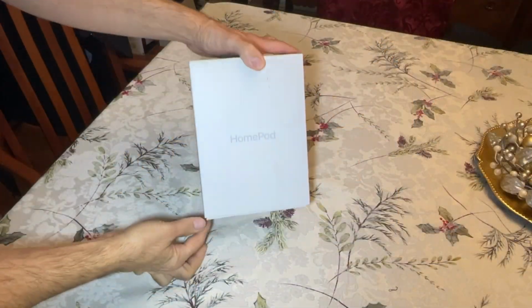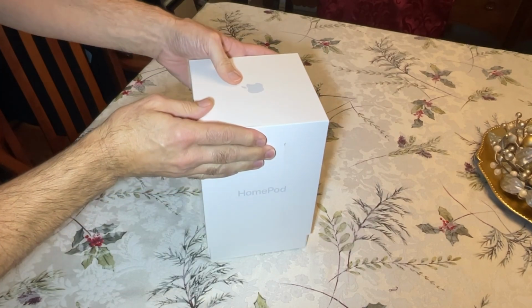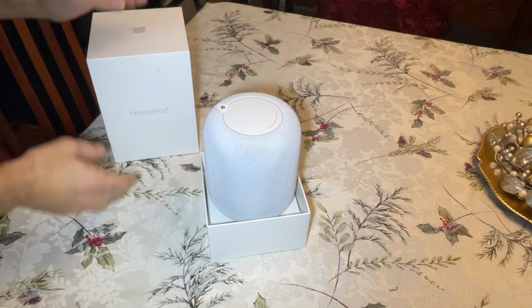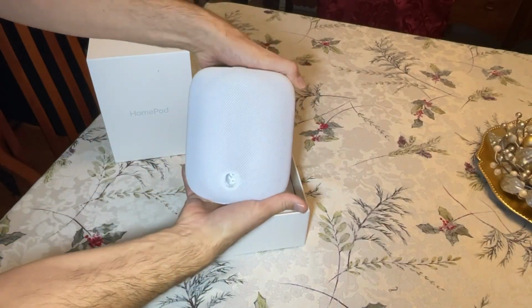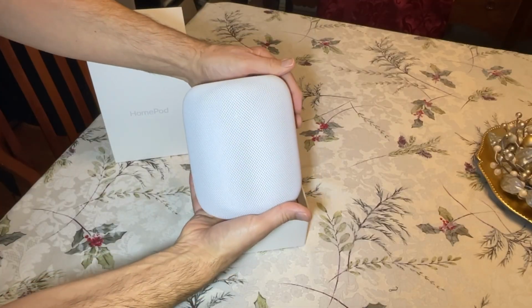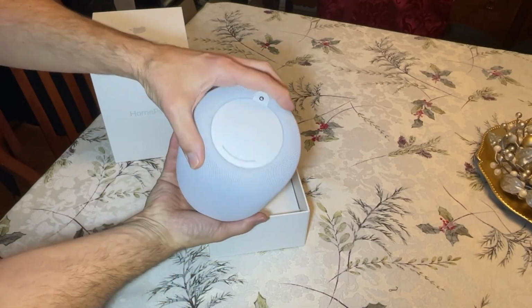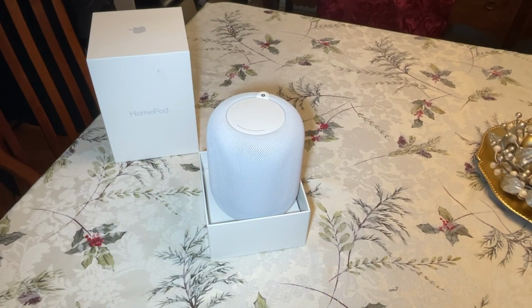Apple always wraps these in really nice packages, and this one was no exception. They are a marvel of engineering. But anyway, it's a simple unit. It actually weighs about 5 pounds. You really feel the quality of the build when you hold this thing. And it's just a round with some mesh on the side and the top and the bottom. There's not much to this device, but it does look very nice.